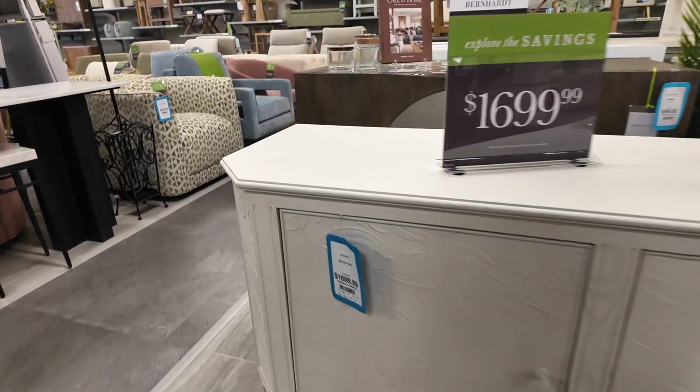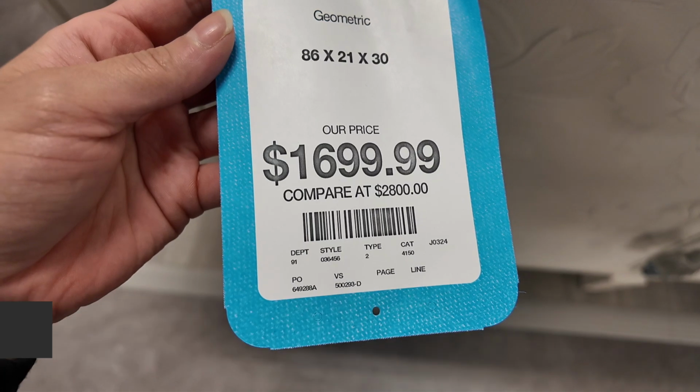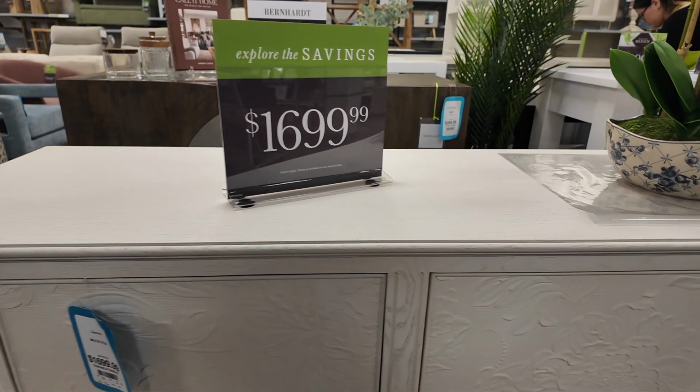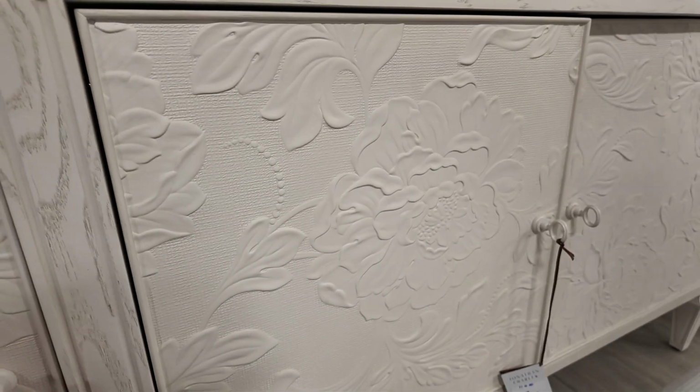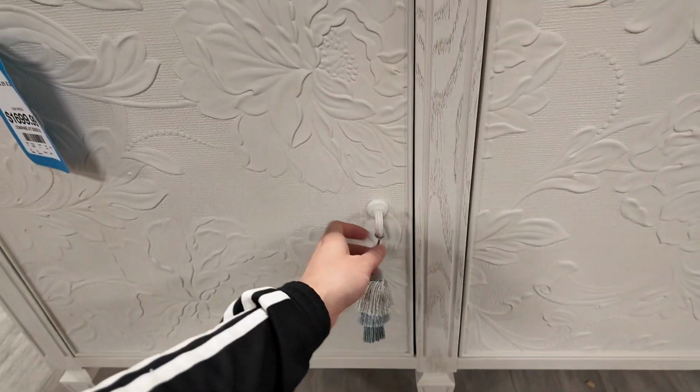I loved the texture detail on this, on the front, with all the florals and the carvings. It was just so intricate. It looked like it could have been a much more expensive piece had you bought it at RH or West Elm or somewhere like that.